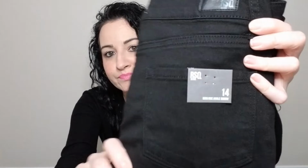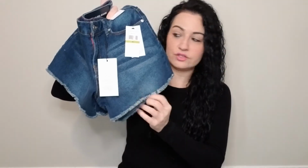Clothing items. These are high-rise ankle skinnies, and I got these from Amazon, and they're just black stretchy jeans. I found these. These are from Calvin Klein, and they are the mid-rise boy cut. And they got the little frayed edge right here. So I found those on Amazon.